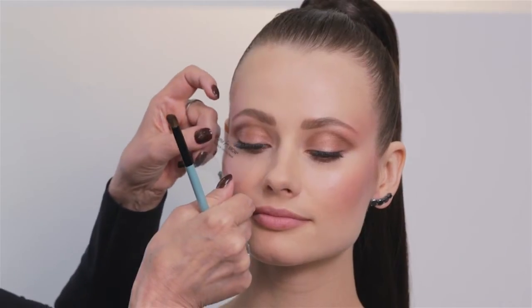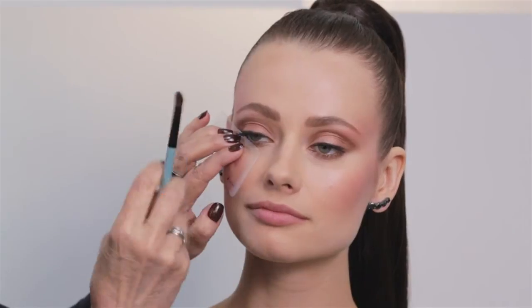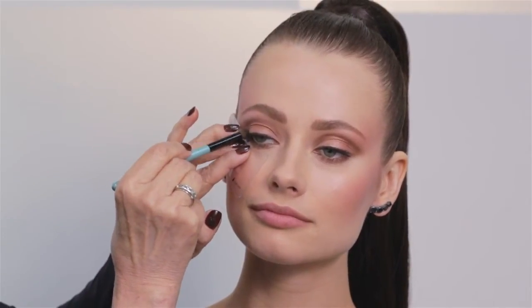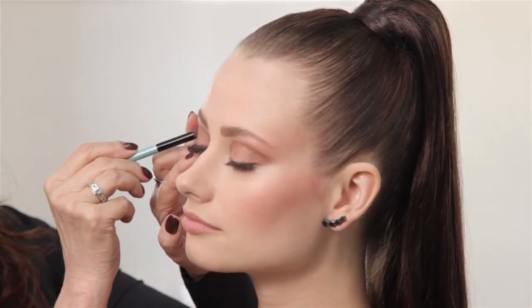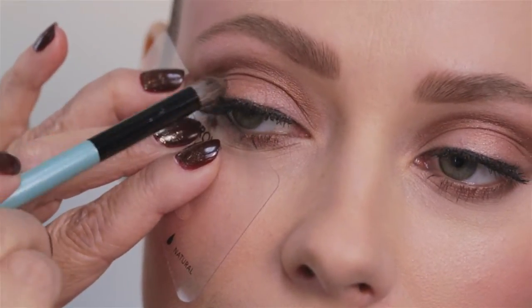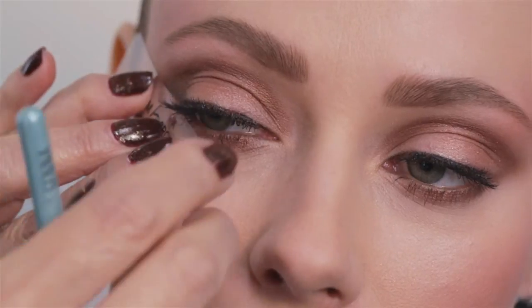To further enhance a strong eye for fall, we're going to create a winged effect at the outer corners of the eye. An easy way to do this is to take your former brow stencil and place it under the lower lash line. Now with Espresso Matte Eye Color, brush along the edge of the stencil with the angle shadow brush. A perfect wing every time.